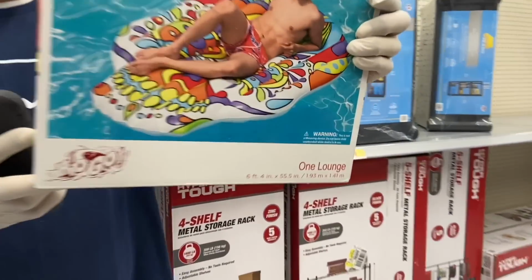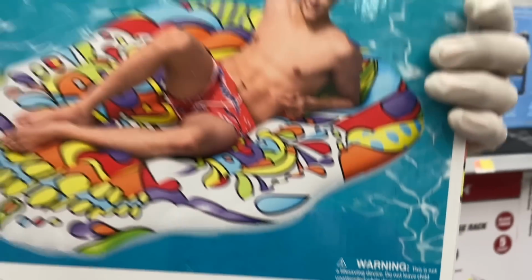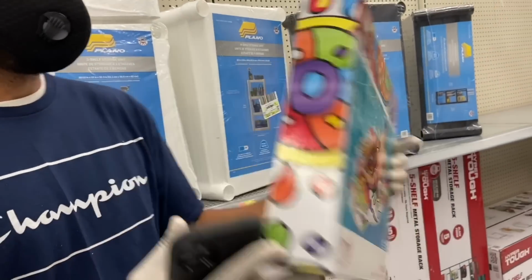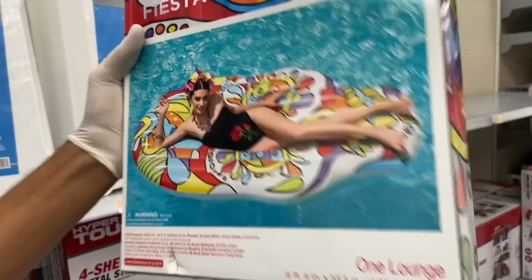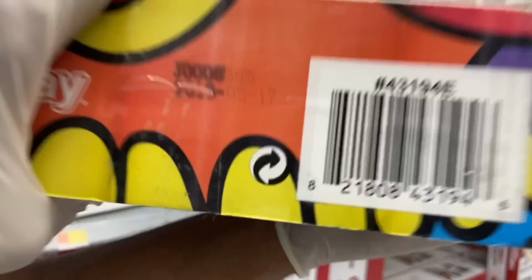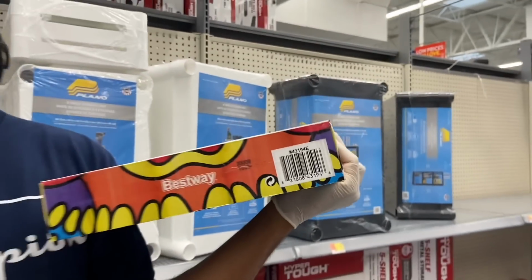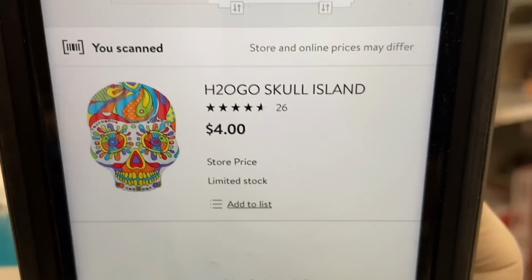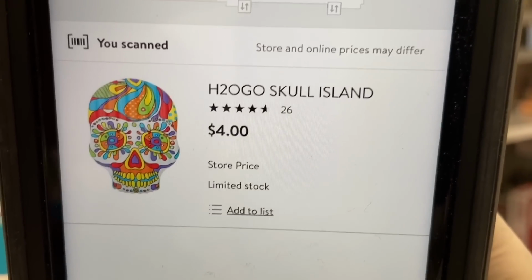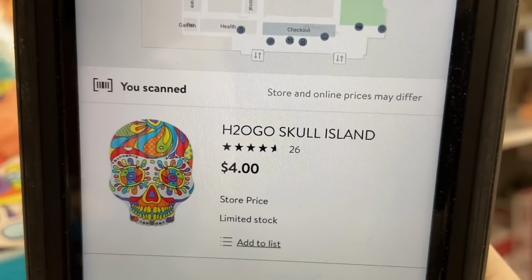And again, this is the Fiesta Skull Island. And it says one lounge. Here's the size right here, you guys. 6 feet by 4 inches, just in case. And is there anything on the back? Oh, they got the girl on the back. And the UPC. There you go. And again, this is more hidden clearance because it was not marked. Take a look here. Look at that, $4. H2O Go Skull Island. This is a lounge, and again, this is 6 feet by 4 inches.